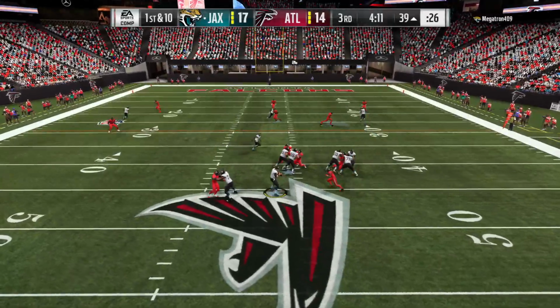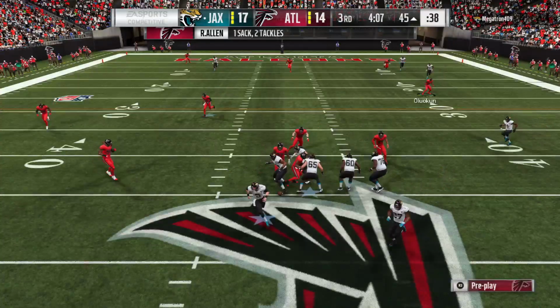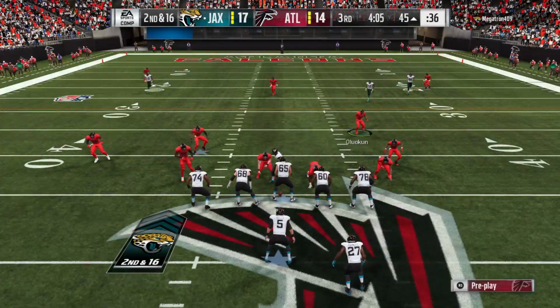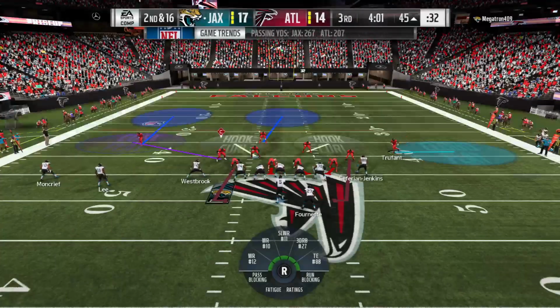Trying to shake off the interception. He'll look to throw. And the Falcons get there. The Falcons get the sack. Down he goes. And when a free safety goes like he did there, he better be sure he's going to be able to make a play.